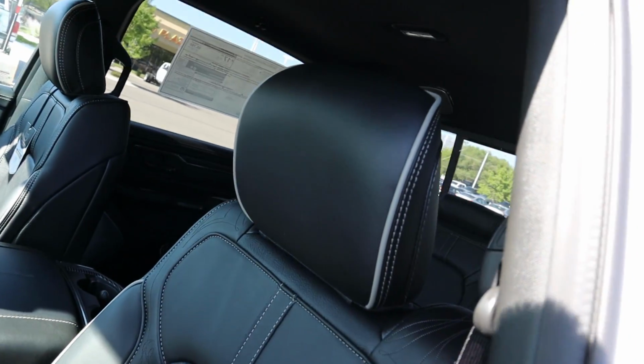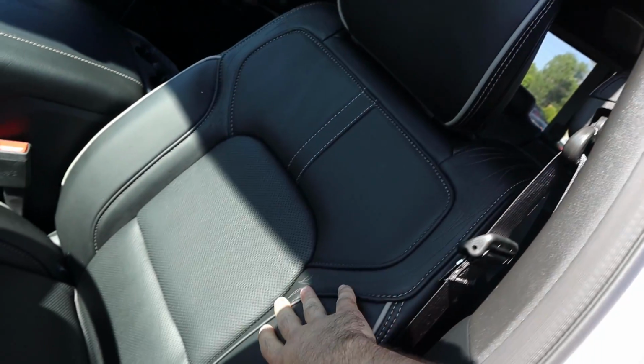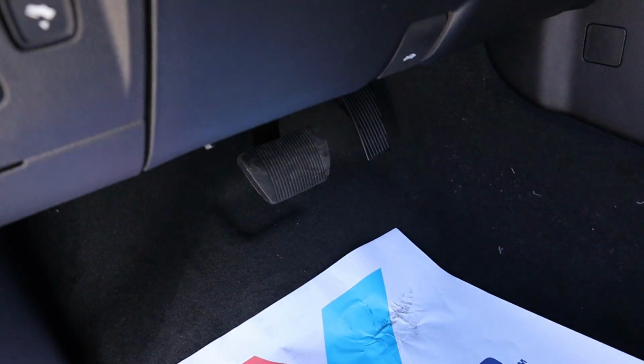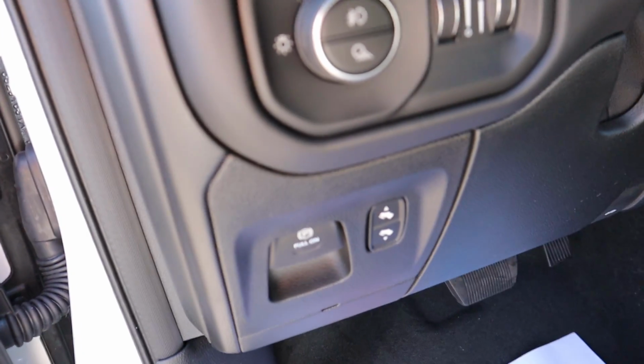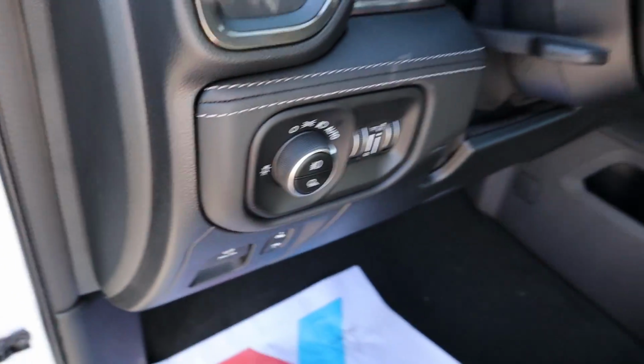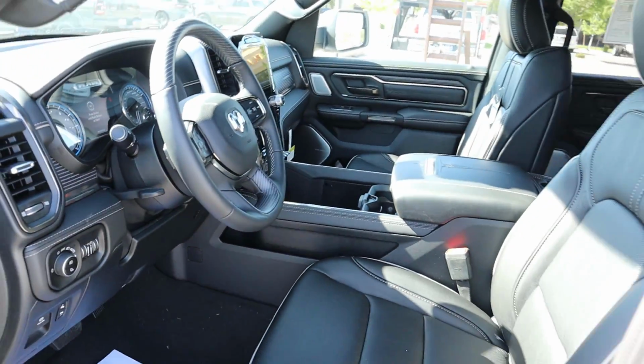And then here are the seats at the front. So again, they've got that really nice soft leather all throughout the seats, fully black in this particular Limited. Here's your adjustments on the seat, and then here is the pedals just down below. You've got the pedal adjustments and then the little release for the brake. Your light controls are just up above. There's your steering wheel adjustment, and there's one more look before we pop in.